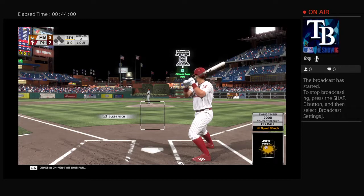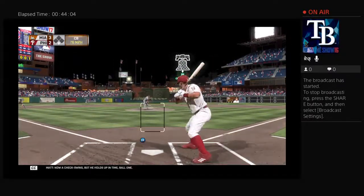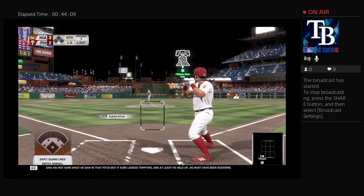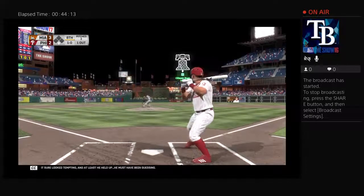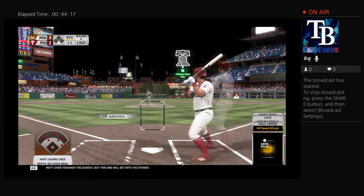He comes in 0 for 2 thus far. Here comes the first pitch. Now a check swing, but he holds up in time. Ball 1. Not sure what he saw in that pitch, but it sure looked tempting. At least he held up. He must have been guessing. Over towards the dugout, but this one will get into the stands.